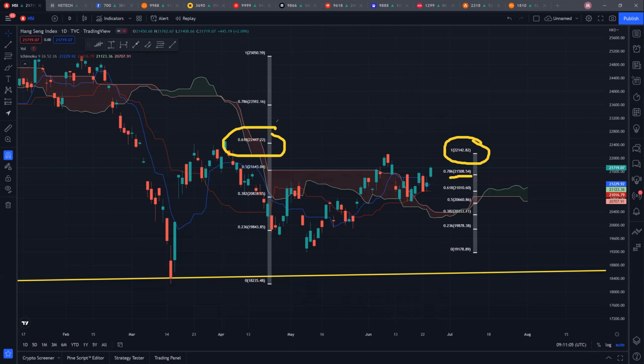If we're able to break out of this tough resistance at 22.5k, then perhaps we may be looking towards this 23,000 and even potentially going up above 23,592 as the next potential resistance to watch.